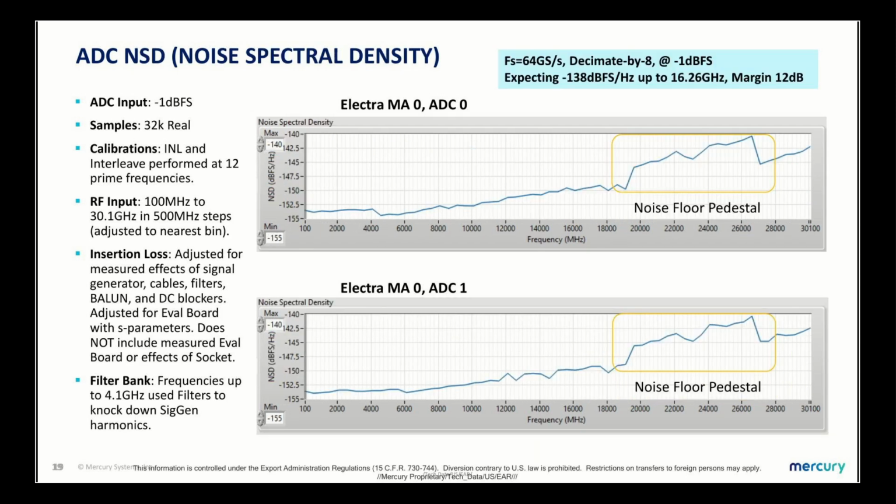Then we've got the noise spectral density. I did put a note up here where I said our target was minus 138 and gave myself 12 dB of credit for decimation, but that's incorrect. I didn't factor the decimation into that correctly. So really the goal was 150, I think. And we're hitting those numbers up to 12, almost to 16, and then it gets a little worse after that. But these are all still very, very nice NSD numbers, especially when you combine them with the crazy big IBW that you get out of these Electra MA parts. And again, the noise floor pedestal is altering my measurements.